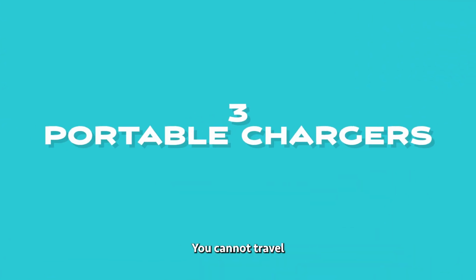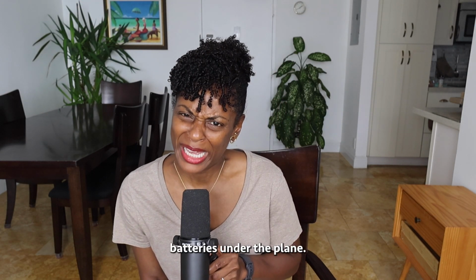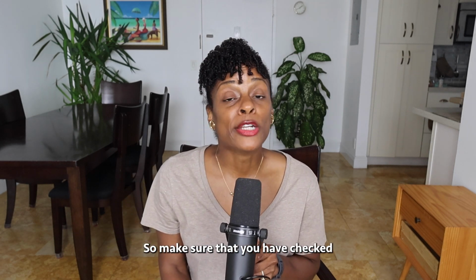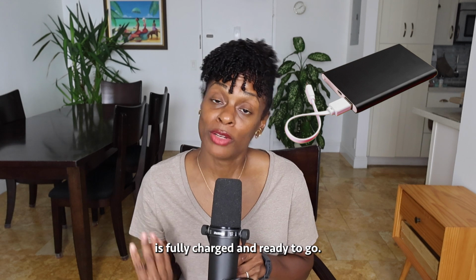Portable chargers. You cannot travel with a portable charger in your checked luggage. They don't like lithium batteries under the plane. So make sure that you have checked that your portable charger is fully charged and ready to go.